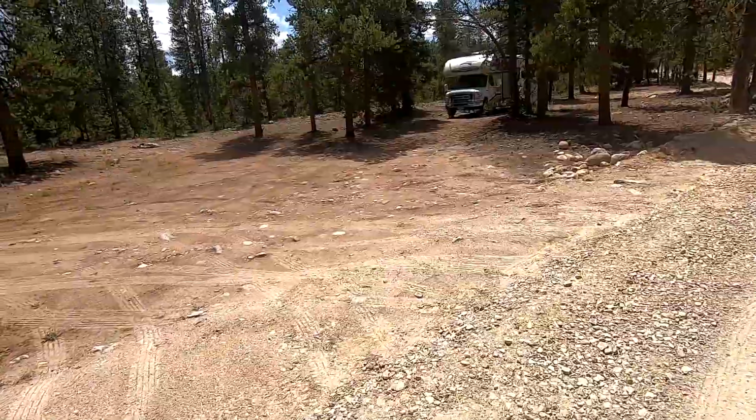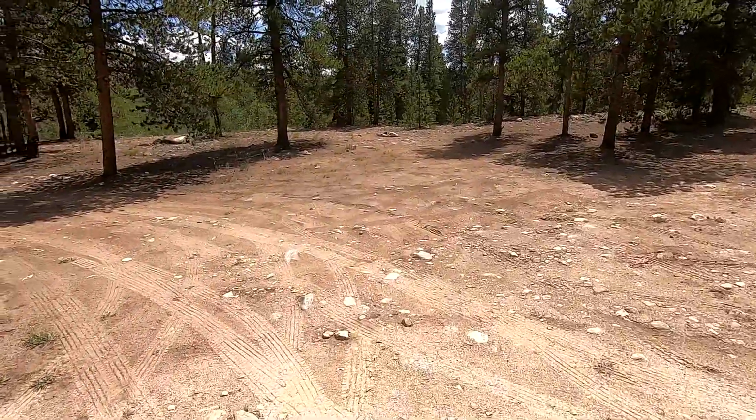Now, these people don't seem to be here right now, but I told you I found squatters at like every single dispersed camping area. I think these are the squatters in this road. And there's me. Here's another pull-in site.